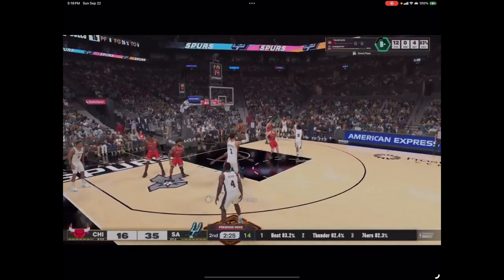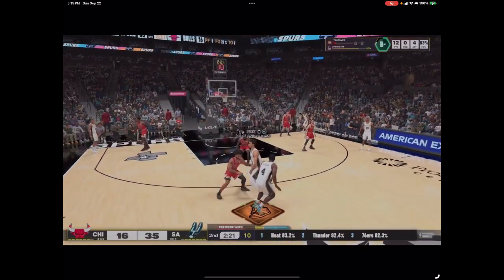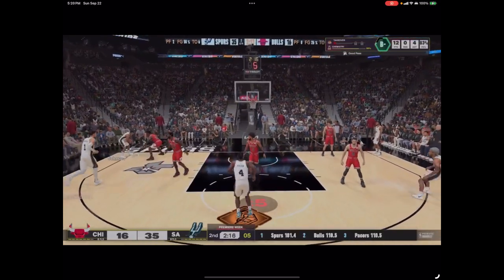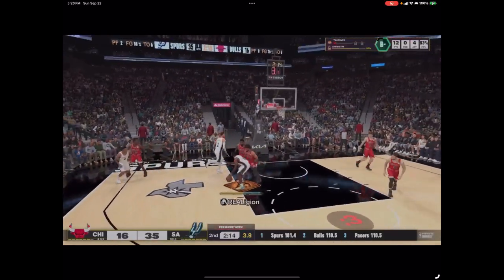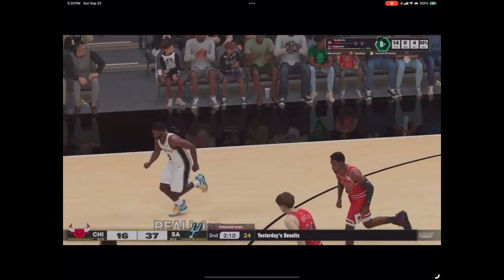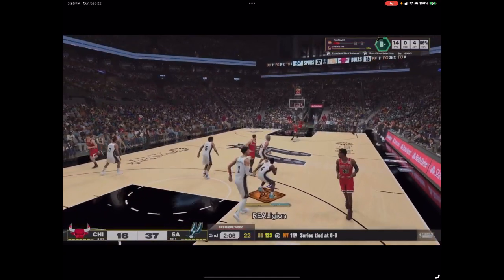Wembanyama with it. Now here's MP. He's got 12. Back to Wembanyama. Shot clock at 6. And here's MP, with the fadeaway. Again, the Spurs score. And what's working here? Each guy is willing to make the next pass.